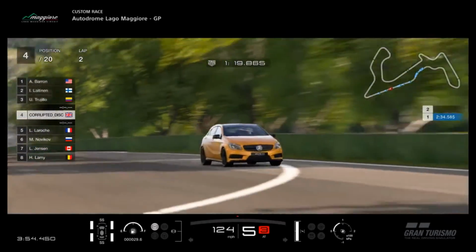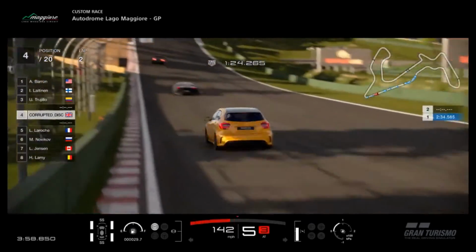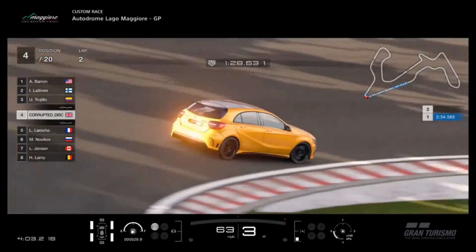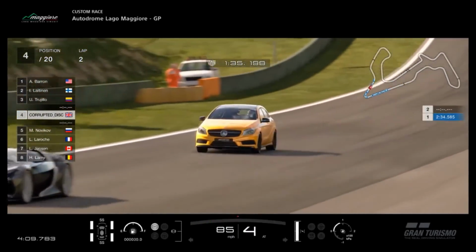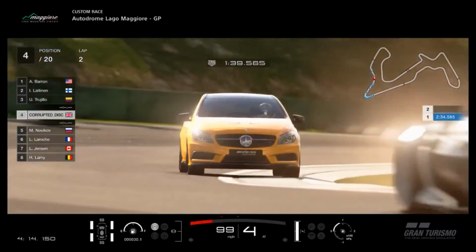Now as far as the performance goes, it certainly isn't lacking, and being a later model, current generation hot hatch if you will, or close to it, of course you're going to be looking at over 300 horsepower at this point. In fact this one has 355. That's a lot for a hot hatch, even by hot hatch standards. That's in the higher tiers of them, which again, it's an AMG, so no surprises there.